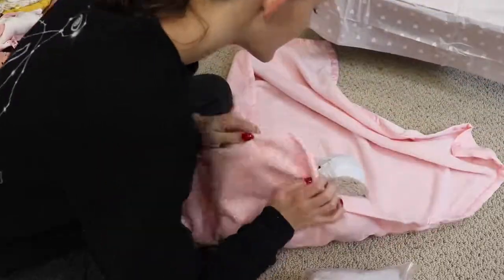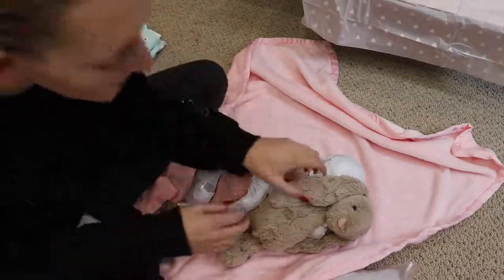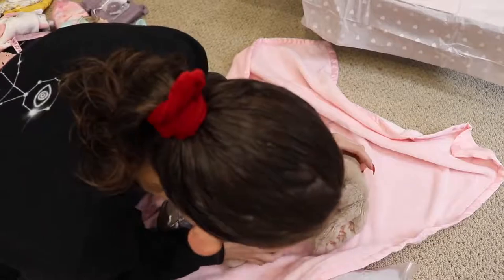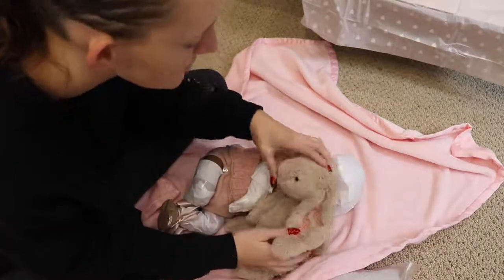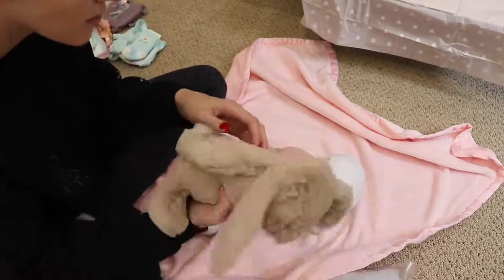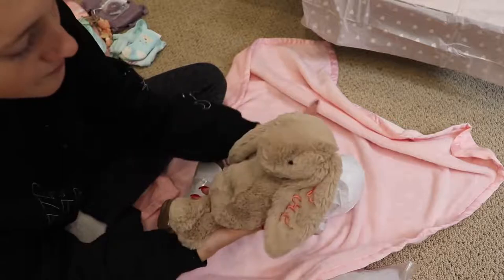Oh, it's because she's hugging a little stuffed animal. Oh my goodness, look at her. This bunny is so cute. It says Evie on it. You're literally joking. This is so cute. It's a Jellycat and it says Evie on it.